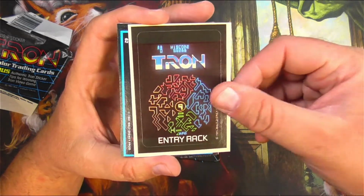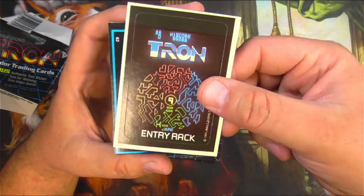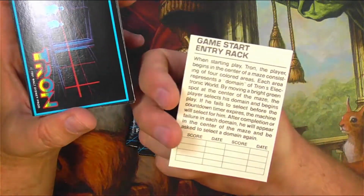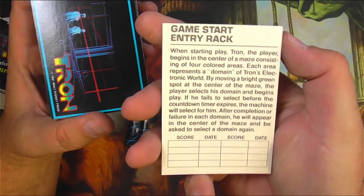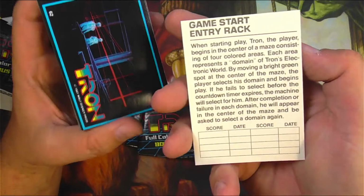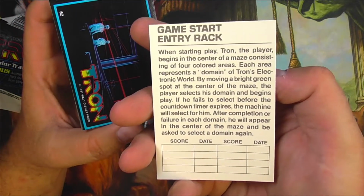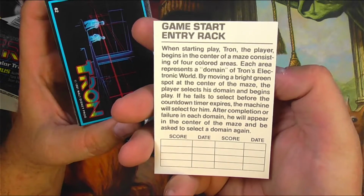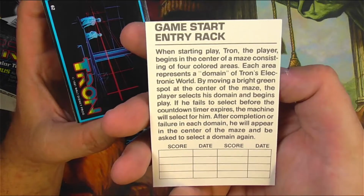So Tron sticker, that's awesome. This is the arcade game from way back in the day. Obviously Tron was based on a game. No, it was a movie that became a game about a game. A dude playing another dude. You know how that is, right? So here's Game Start entry rack and a bunch of how to play the game, apparently. And you can actually keep track of your scores and stuff.